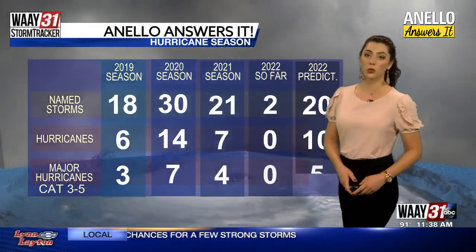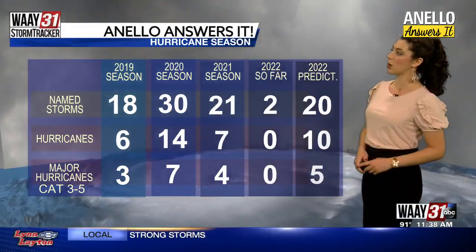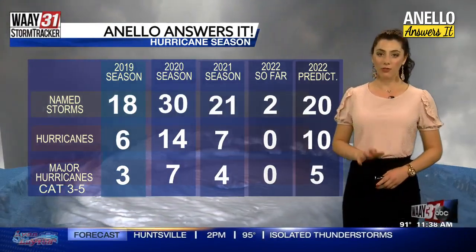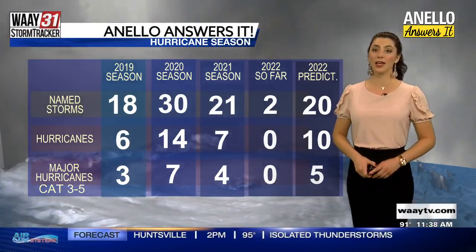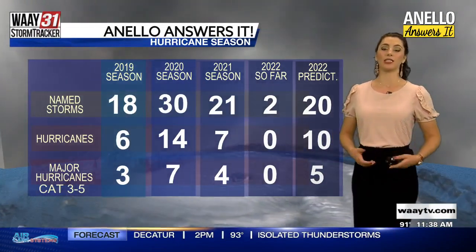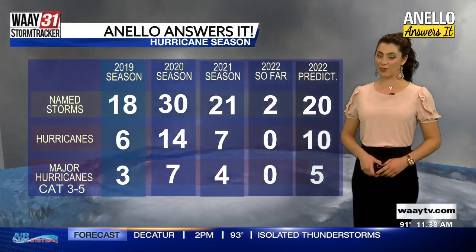Well, let's look at 2022. The prediction is 20 named storms, and so far we've reached 2 of those. We're predicting 5 of those storms to become major hurricanes, and we're starting early. Hurricane Bonnie, forming in the Pacific, is expected to become a major hurricane by the end of its lifespan.